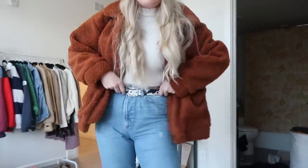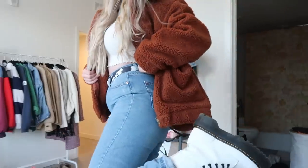Okay, I'm gonna run to Trader Joe's so I can pick up some stuff for my mulled wine recipe. I have my bag, I have my teddy coat on because it's actually kind of cold outside. I have my turtleneck, I have my belt on and my jeans and my shoes. So we're gonna head out the door now and let's head to TJ's.